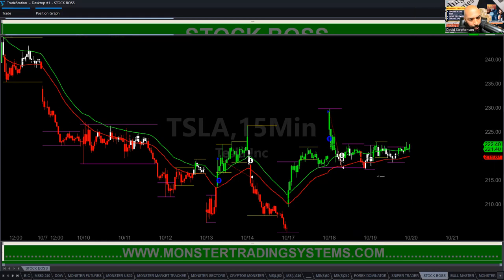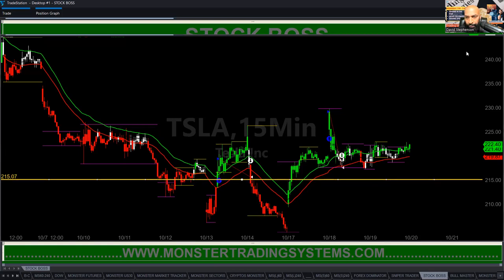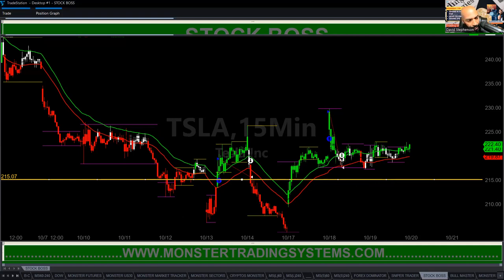If you look here, all right, 215, here's the 215 price. We're talking about Tesla, right? The most recent time the price got to 215 was right here, 10:17. Unless you got in at a different price. That's why I wanted to know the price that you got in at.